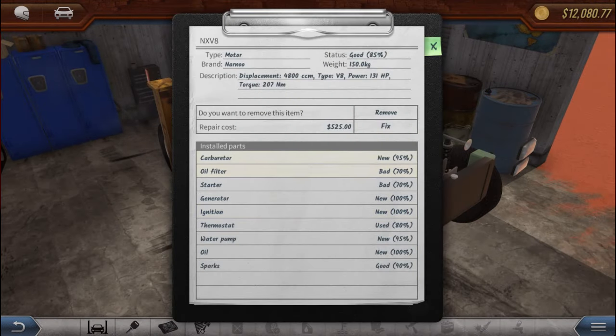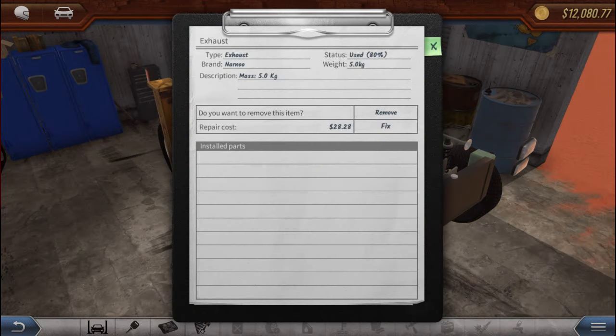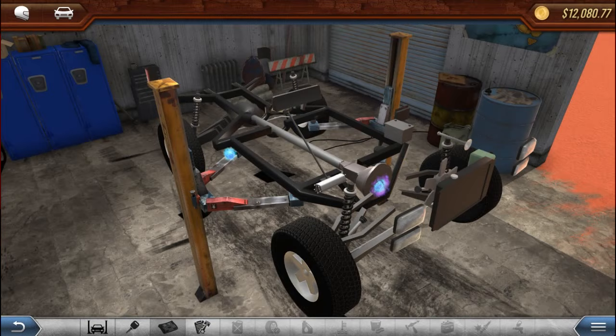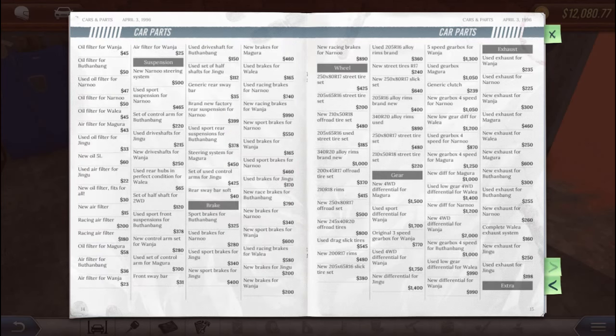Let's see. Carburetor, new, oil filter, bad. It should run pretty good, except for a starter. Let's remove it. I told you we were going to rebuild it. Well, if we can get an exhaust that goes up the back instead of the side. Let's try that. Alright, so first thing we want to do is probably run out of money doing all this. Anyways, let's see. I want a supercharger. They don't even have any. What? Oh, what the heck.